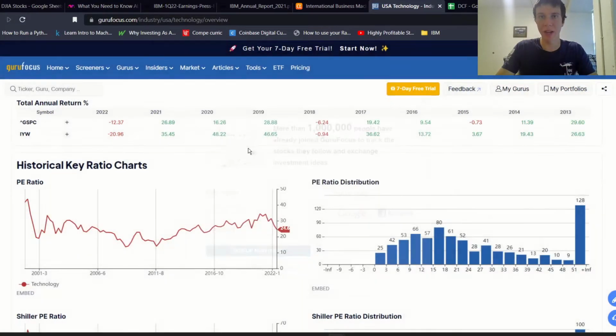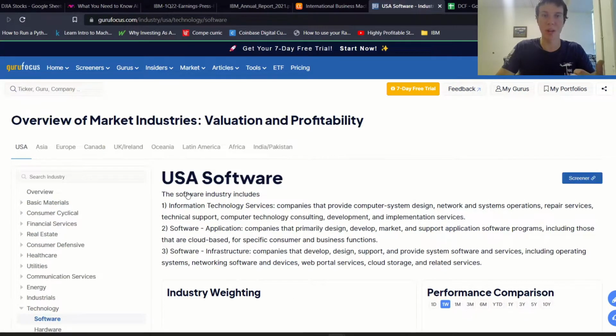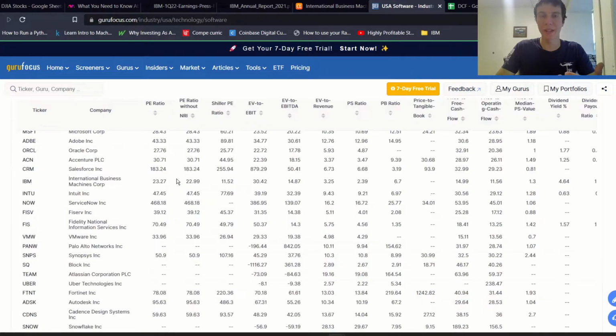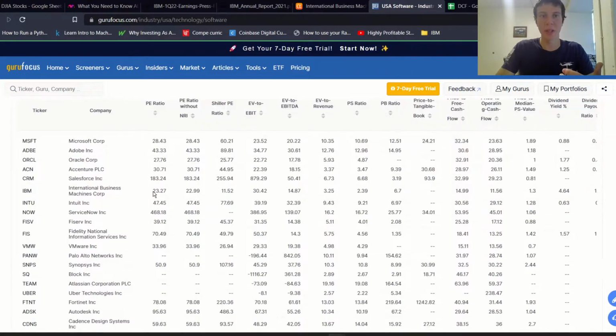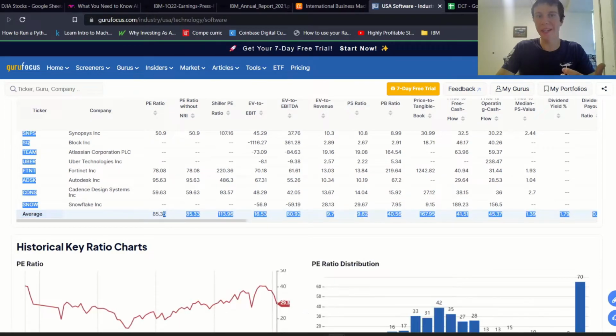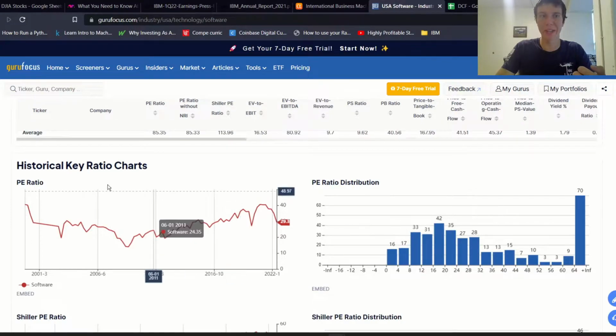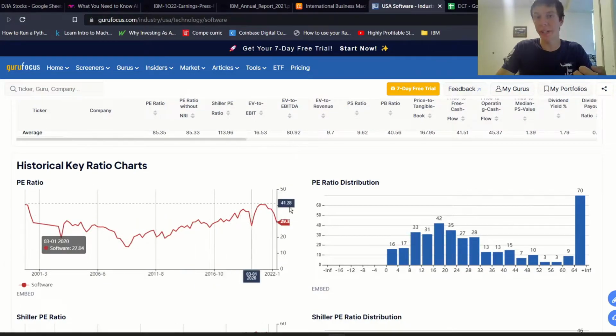And then moving on to the actual industry, they're in the software industry, since most of their business is focused more on software now. And if this is going to load for me, we can see that the average for the software industry is around 85. And like I said, I'm pretty sure that's just a simple average. So I think it paints a better picture to look at this chart here.